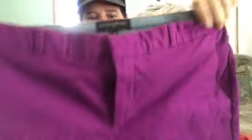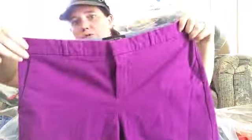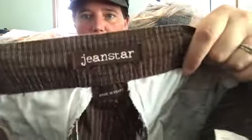Shorts, Banana Republic, size 6. I think I have a pile of size 2s and 4s, and I think there's one pair of 6s in my shorts pile from sorting the previous videos. I'm gonna make some lots with those. Jean Star, size 6. Brown striped shorts.